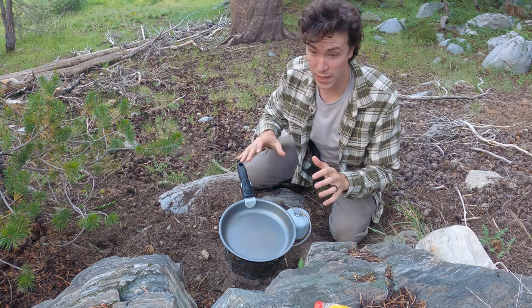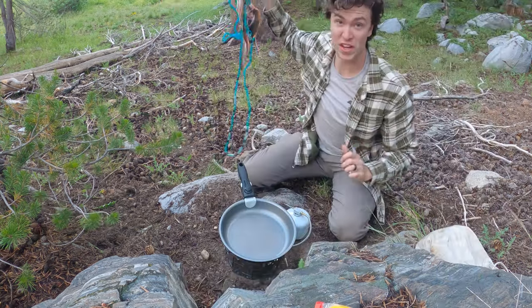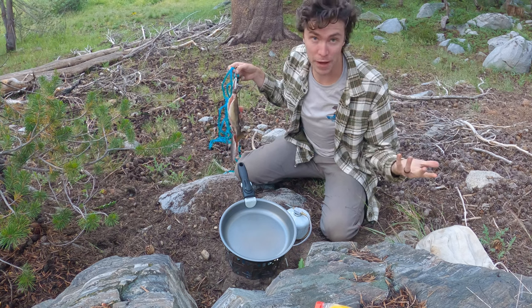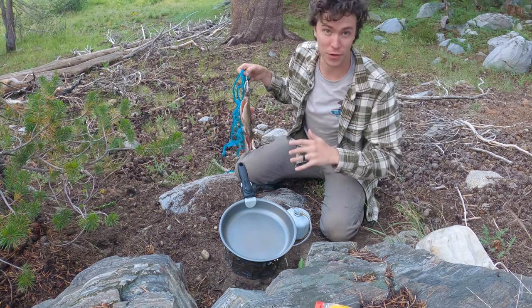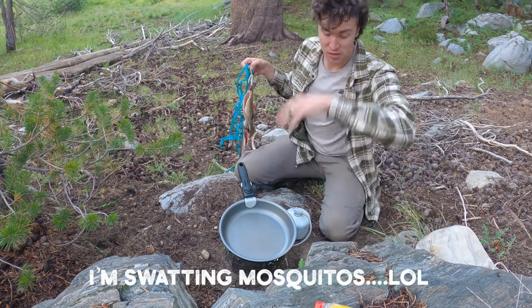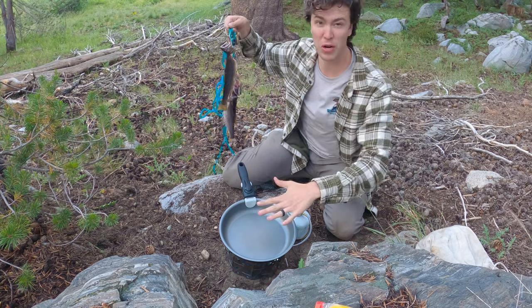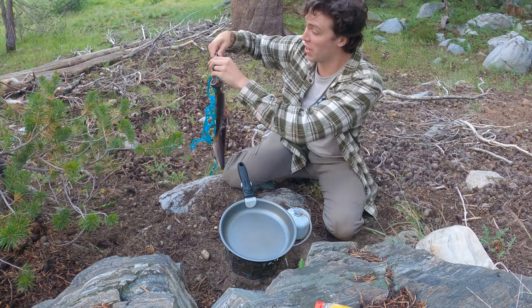Okay, so we got our stove heating up. Now, this is going to be one of the quickest catch and cooks I've ever done because we just gotta have dinner for tonight. The reason why we're not cooking at camp is because of bears. There are some black bears out here and you wanna keep all food and scent away from your camp so that you don't get a curious Winnie the Pooh trying to steal your food. So it's gonna be super simple. We're just gonna plop a bunch of butter in here, pepper and salt, and that's gonna be our dinner for tonight.